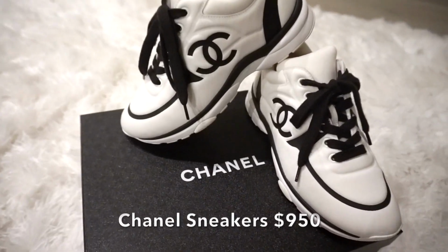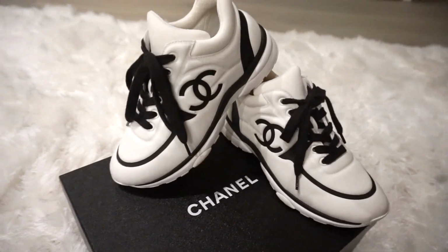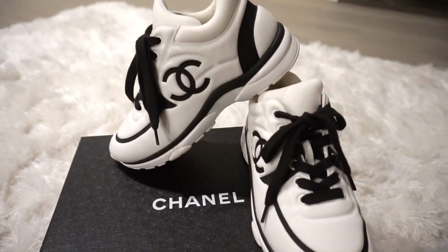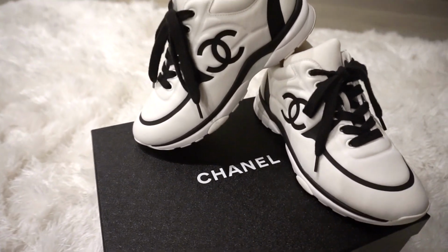Okay, next up is a pair of shoes from Chanel. So as soon as I walked into the Chanel store, I knew I had to have these. So these are pretty cool because they are black and white, so it goes with a lot of outfits.